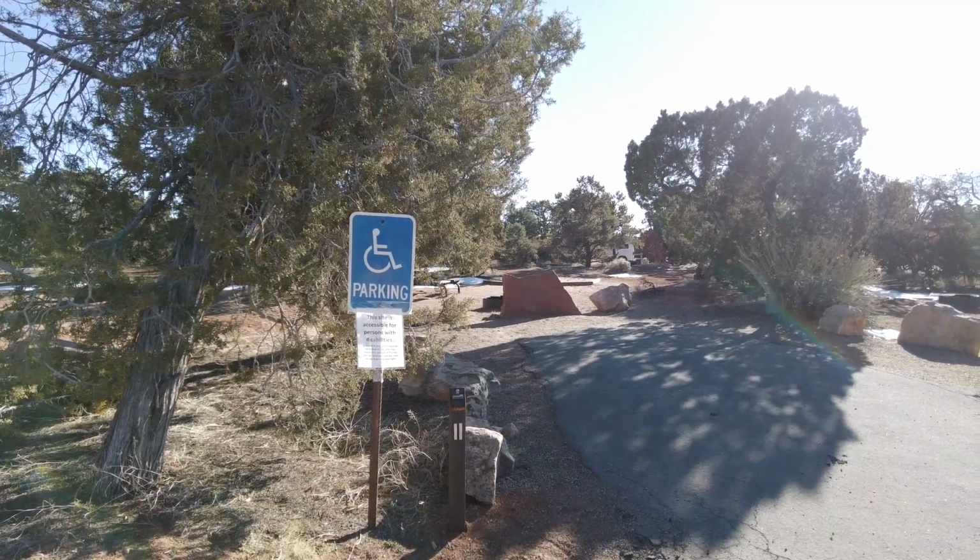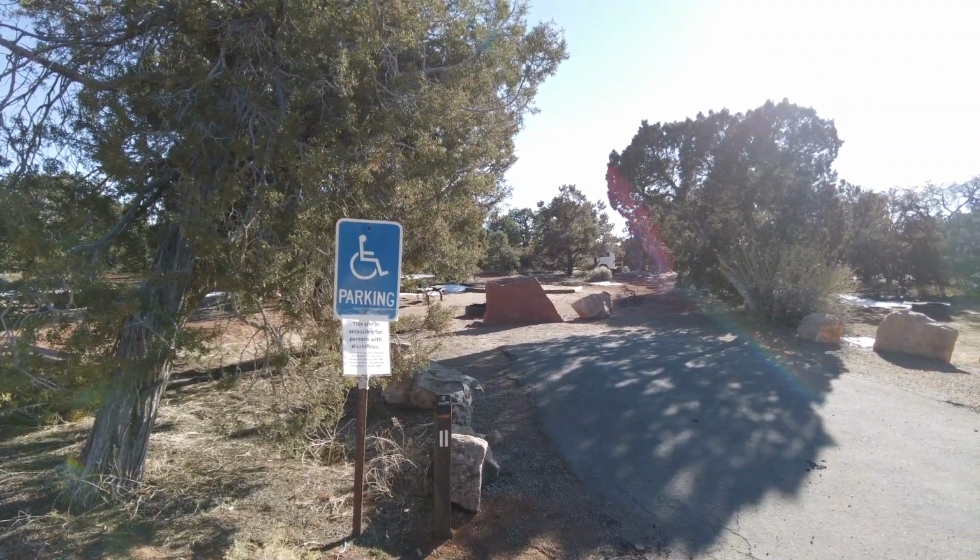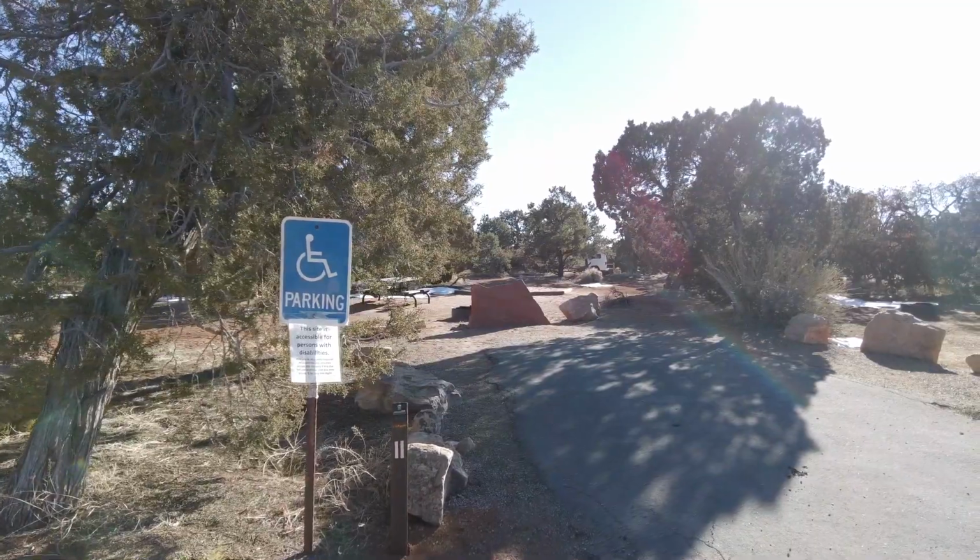So we're just doing a walk through the campground. There's 13 campsites, and the length of the sites is limited to a combined length of 26 feet for your trailer or tow vehicle and your car. And there's a lovely set of washrooms here, 2 vault toilets, and lots of trash bins and recycle bins. There's 1 campsite set aside for handicapped people. It's site 11.